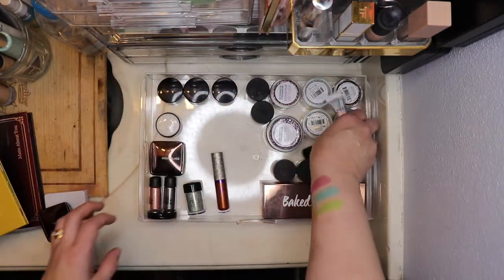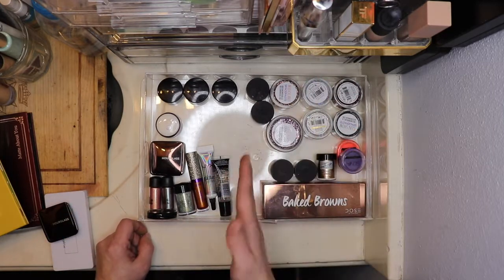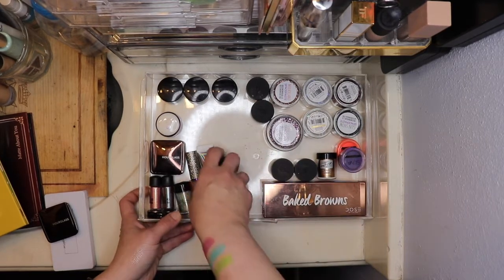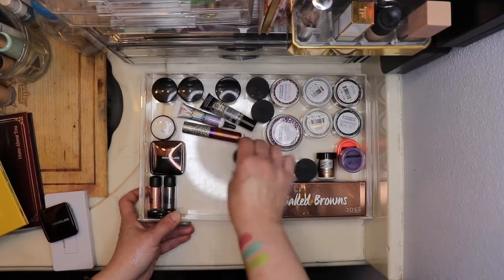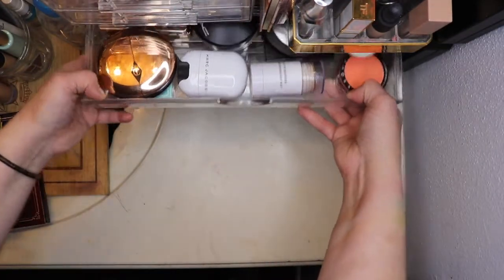This is like a hodgepodge drawer. This is like what I don't want. I want everything to be like, you know, in its place and all that jazz. So I have lots of real estate here to kind of make some changes. Okay, top drawer. I have 4 drawers total.